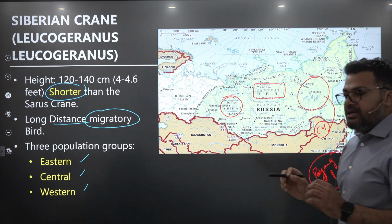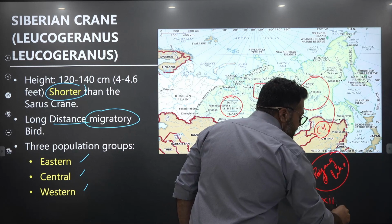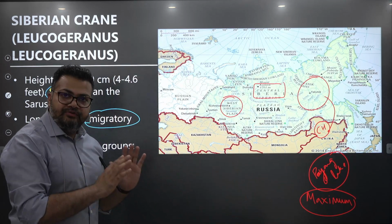In fact, Poyang Lake is the place where right now the maximum population of Siberian crane is observed. This is the only place where the Siberian crane is still considered to be well protected.